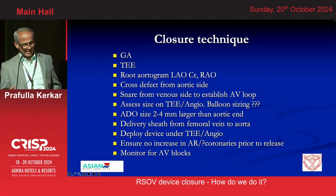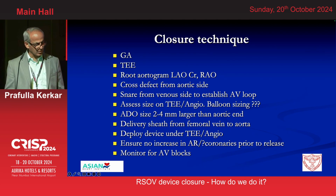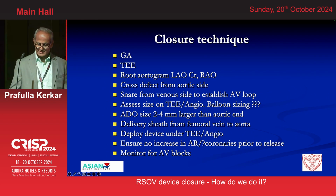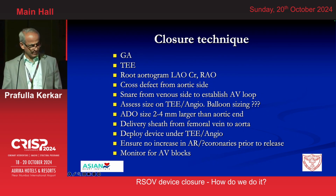We require a GA simply because the procedure has to be done, according to us, under transesophageal echo guidance. A root aortogram in the LAO cranial works well when the RSOV is draining into the RA, and the RAO for the RVOT outflow rupturing RSOVs. You cross the defect from the aortic side and snare from the venous side, establishing the standard AV loop, very akin to transcatheter VSD closure. Assess the size on both TE as well as angio. Balloon sizing we feel is not necessary at all.